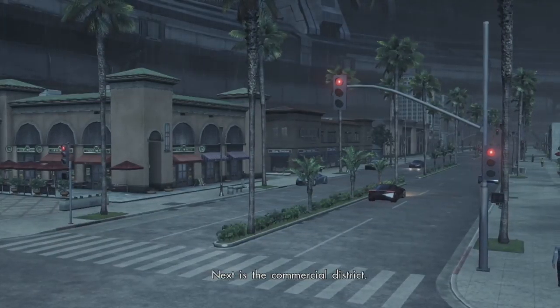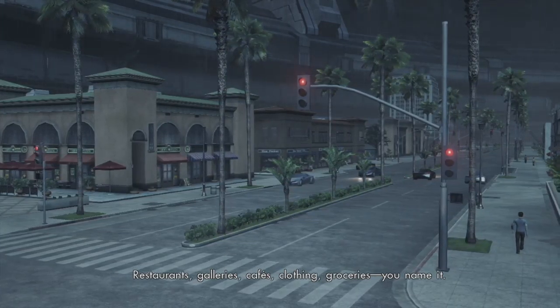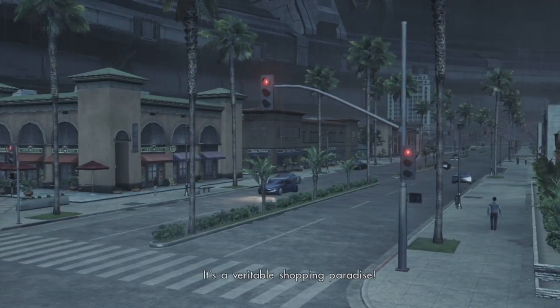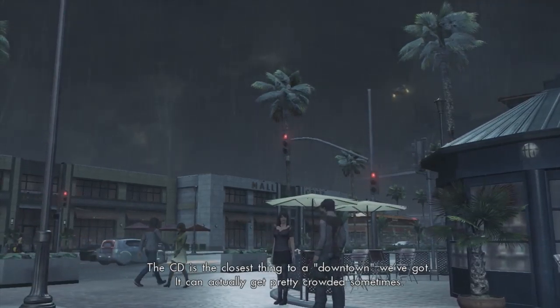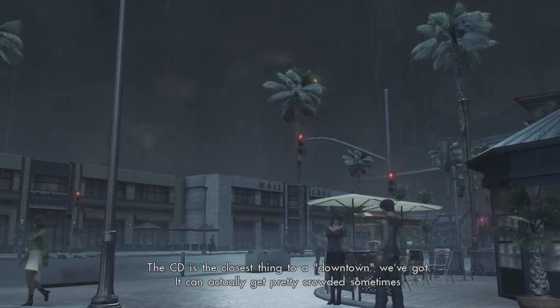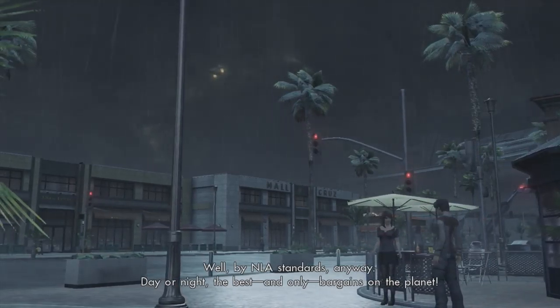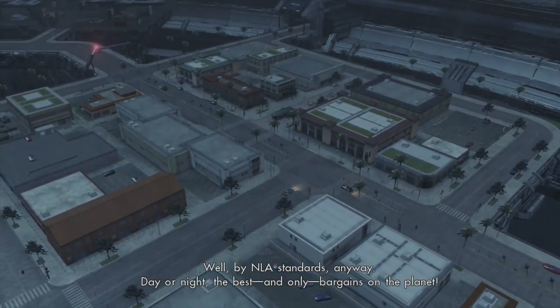Next is the commercial district. Restaurants, galleries, cafes, clothing, groceries, you name it. It's a veritable shopping paradise! The CD is the closest thing to a downtown we've got. It can actually get pretty crowded sometimes. Well, by NLA standards anyway. Day or night, the best and only bargains on the planet.